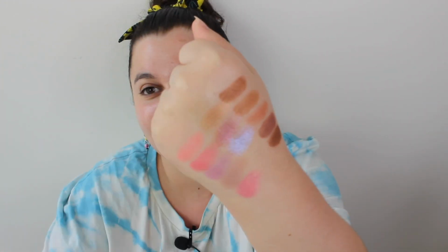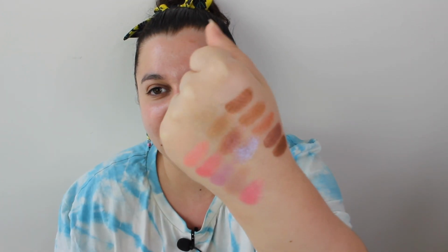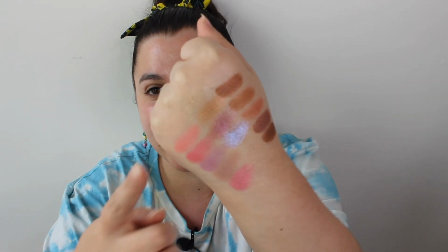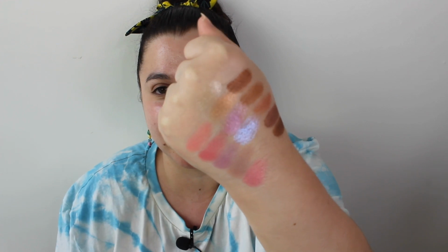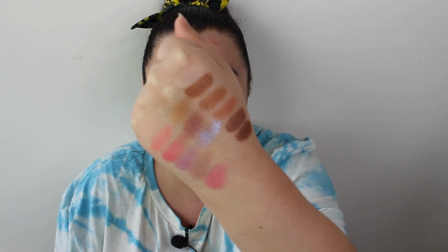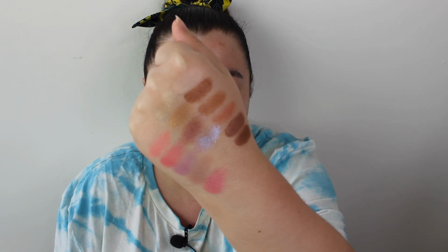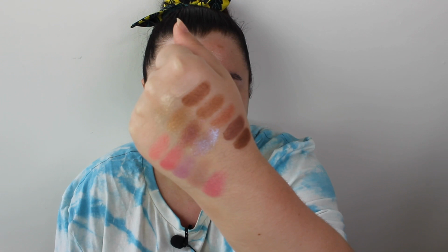There's people watching me film, so if I get a bit embarrassed, you know why. So I have swatched this palette, and oh my god, can you see that duochrome right there? I've got to use it. I feel like the shades on the bottom row, the pinks and the purples with that duochrome, is definitely what I'm aiming for. Those mattes at the top though are so pigmented, but I feel like I need to go in with pinks and purples.